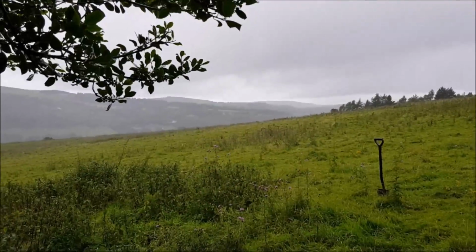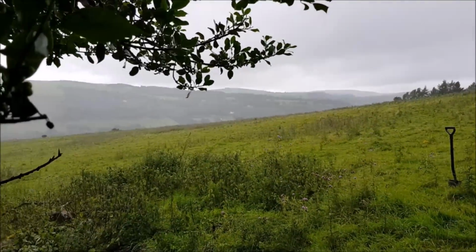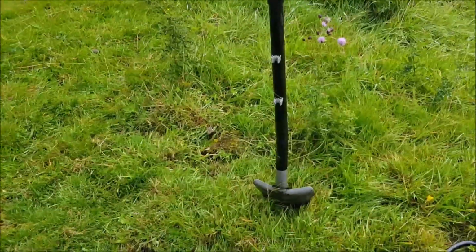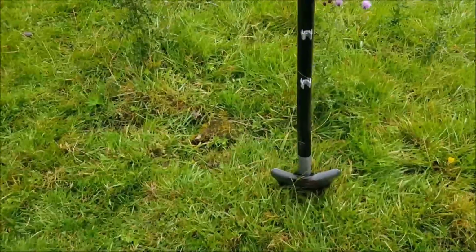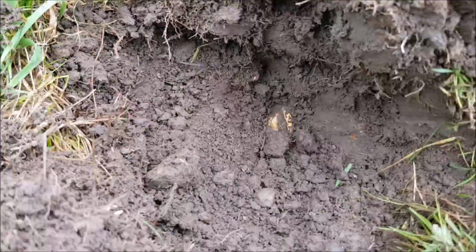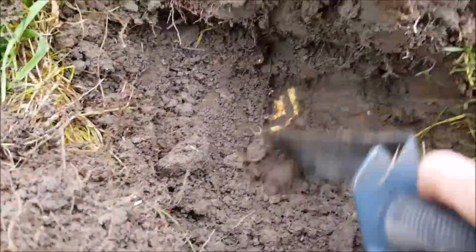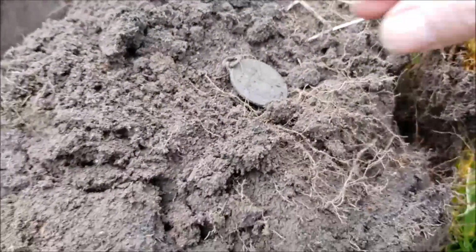There's every age in this field. Every age. It wouldn't surprise me if we found some Roman one day. Not today. Here's that 91 signal. Let's see what it is. Oh, it's only that. It's not gold. It's just a bit of a gold lid. So I better dig that out. I think it's... Can I take it out?